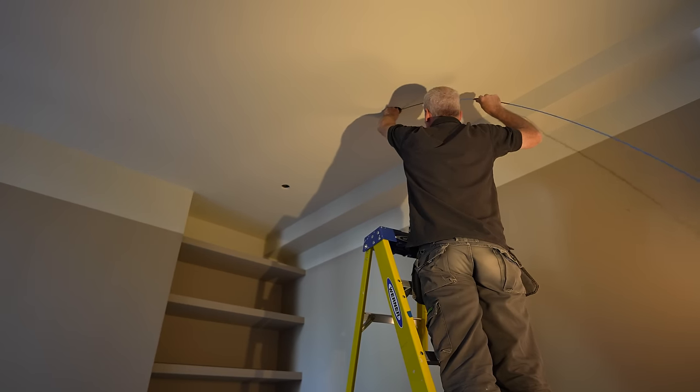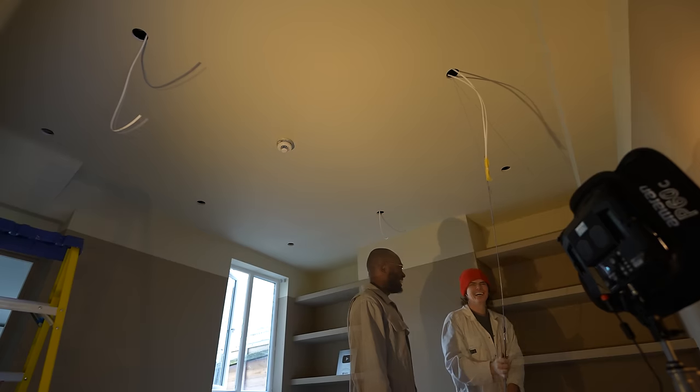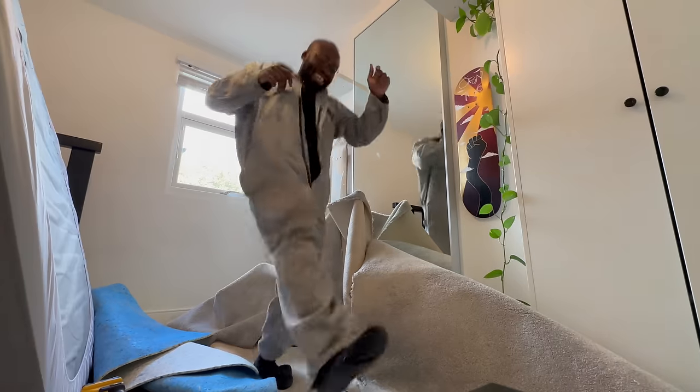My father is doing something called fishing, where he uses this camera to guide wires through the ceiling. And just like that, we had lights. He even had time to fix his creaky floorboards.